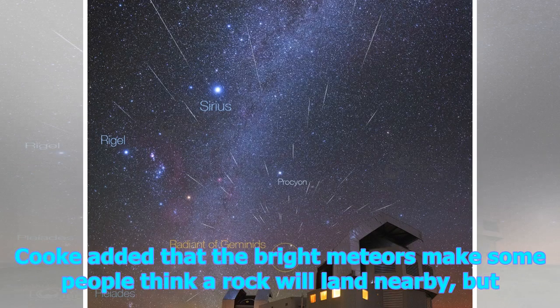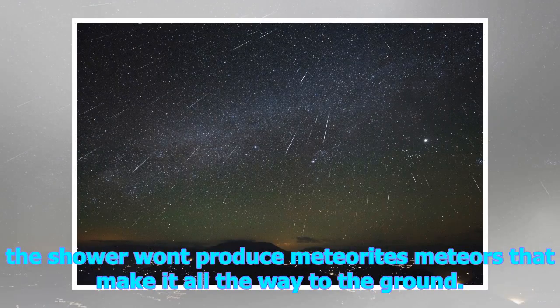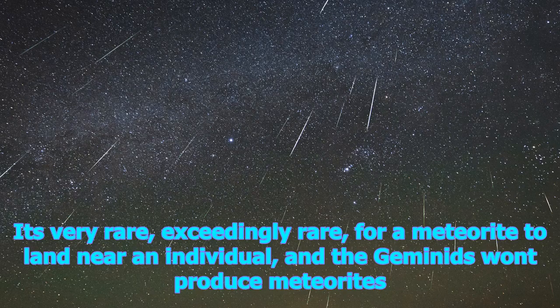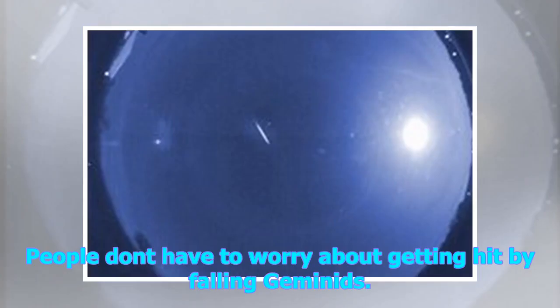Cook added that the bright meteors make some people think a rock will land nearby, but the shower won't produce meteorites, meteors that make it all the way to the ground. That's an illusion. It's very rare, exceedingly rare, for a meteorite to land near an individual, and the Geminids won't produce meteorites. They will not make it to the ground. People don't have to worry about getting hit by falling Geminids.